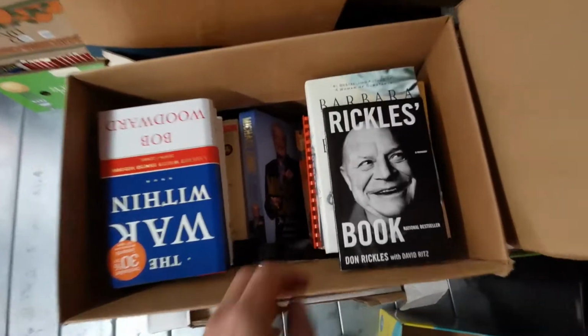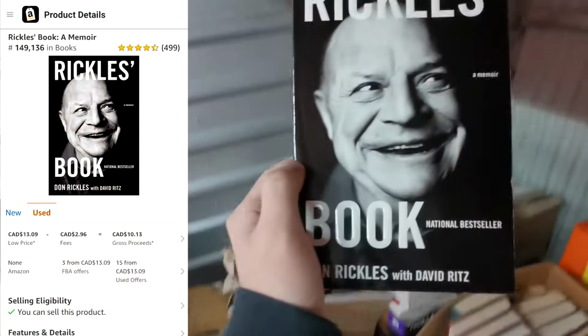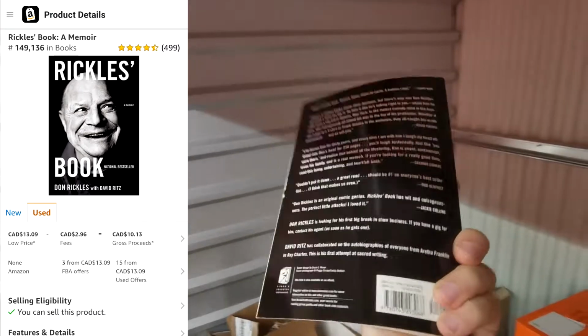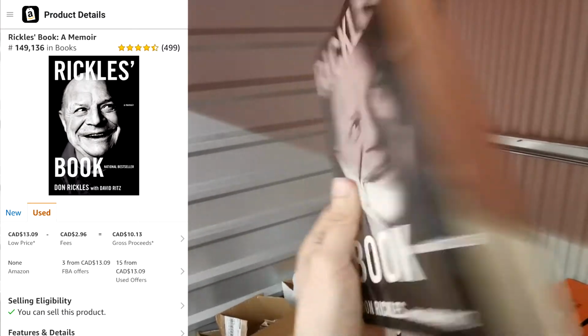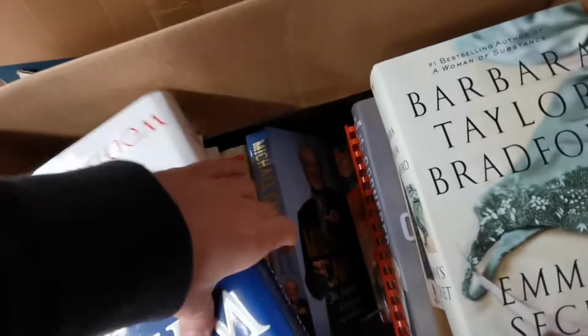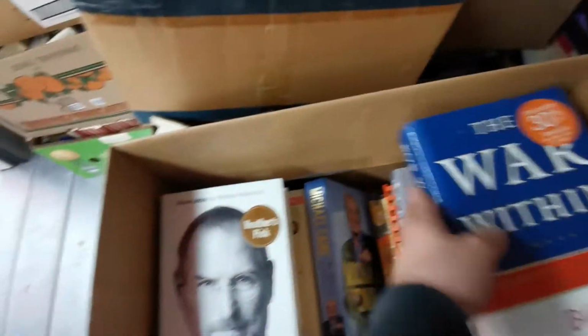Speaking of dirty boxes, right underneath this last book down here, there was a cigarette and a Tim Hortons gift card just waiting for me. Gross. Right on top of this box, I did find a book called Rickles' Book. It's got a pretty good rank. It sells for only 13 bucks, but because it's small, I'll probably be able to make more money with it on Amazon. In fact, this entire box has some pretty good quality books that would probably sell really well on Facebook if they didn't work for Amazon.